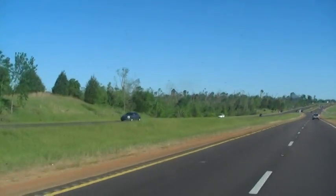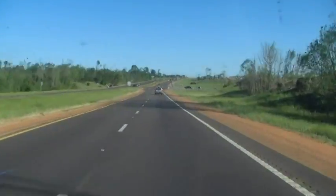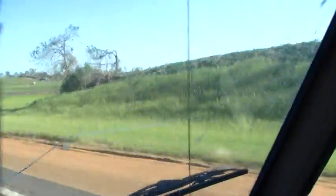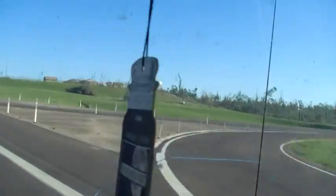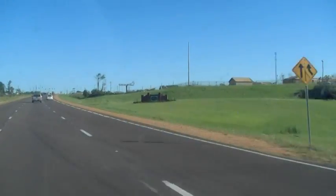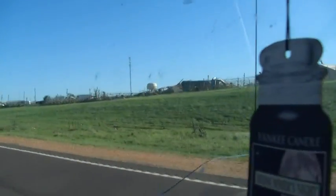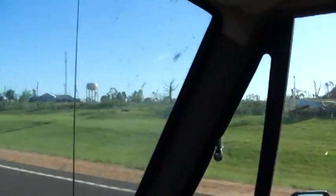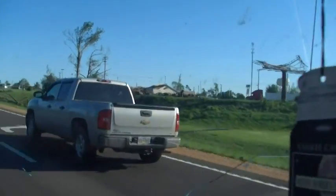I'll show you some real bad spots later, but see how that hillside is gone, and you look over here to the right, there used to be a church, Hillcrest Baptist Church, which was right there. All these trees are snapped in that area. It's Yazoo City, Mississippi. No signs. All the debris along the fence. That building torn down. There used to be a shop right there and a restaurant and bar behind it and to the right of it.